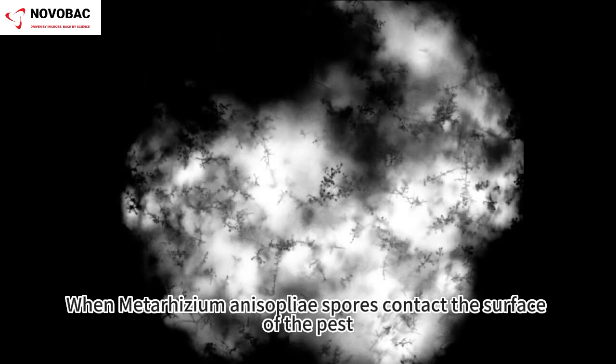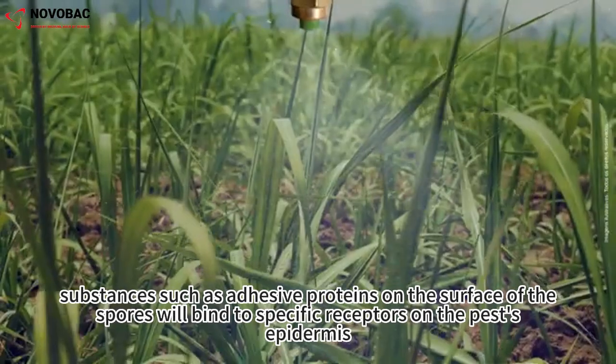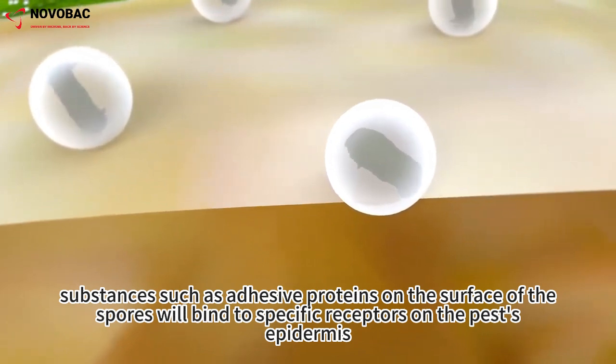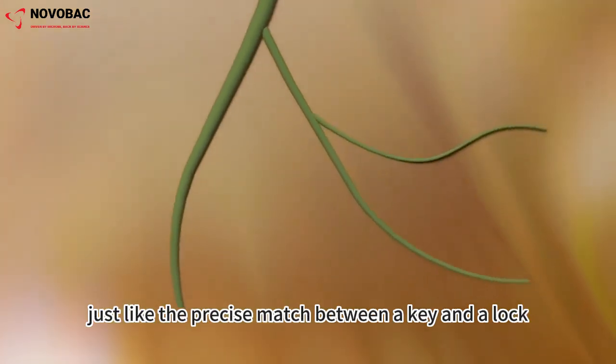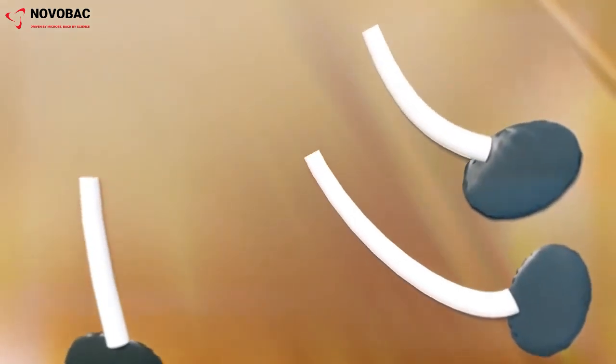When Metarhizium anisopliae spores contact the surface of the pest, substances such as adhesive proteins on the surface of the spores will bind to specific receptors on the pest's epidermis. This binding is based on intermolecular interactions, just like the precise match between a key and a lock, which allows the spores to firmly adhere to the surface of the pest.